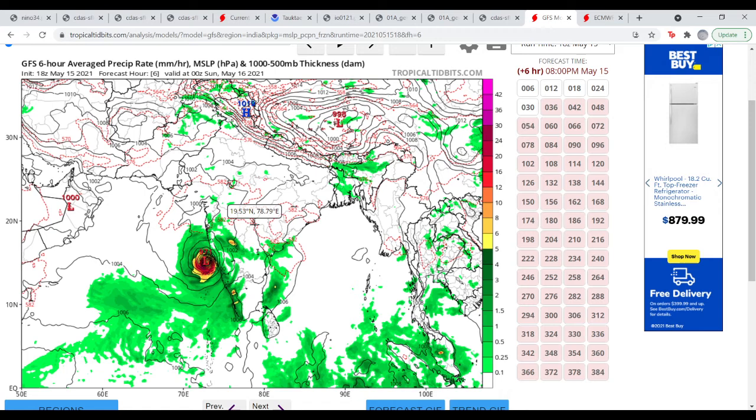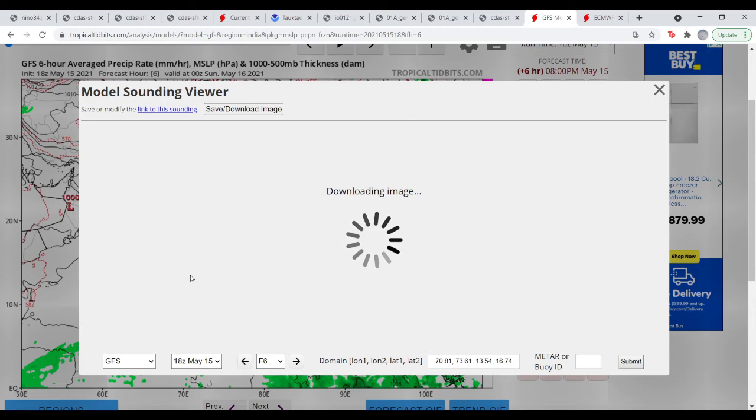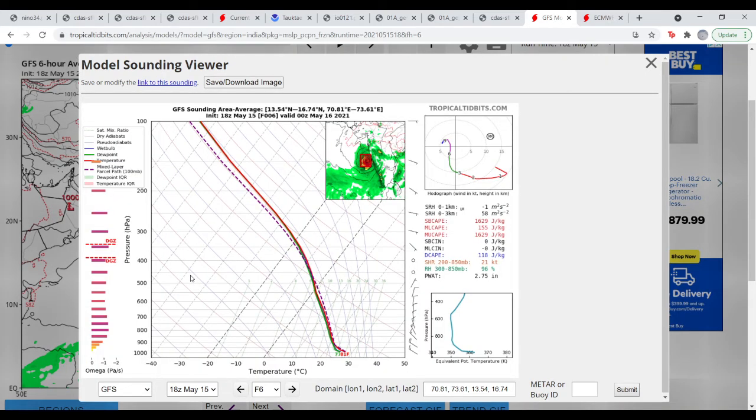Okay, so now we're gonna look at the GFS here, and as you guys know, these are the two models that I look at the most when it comes to the tropics: the GFS and the ECMWF, or the European. So what the GFS says here is that we're at 971 millibars. So this is a pretty decent Category 2 hurricane, or not a hurricane, but a cyclone. The wind shear is pretty high though at this point. It's at 21 knots.